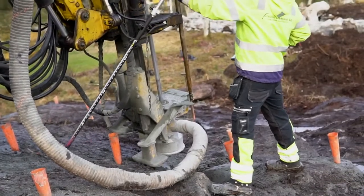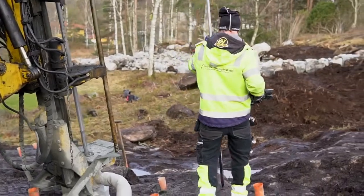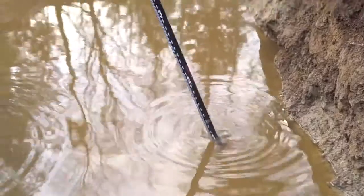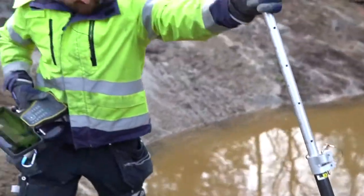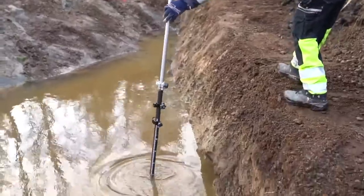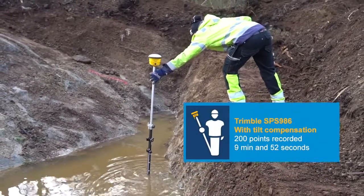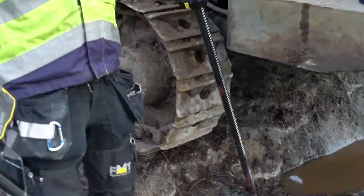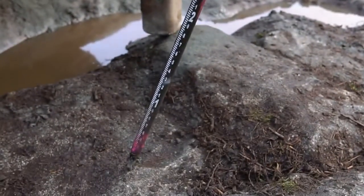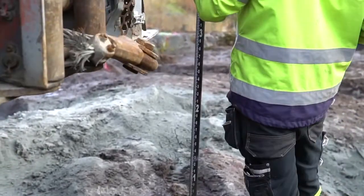Next, Friedrich used the Trimble SPS986 with tilt compensation to measure the same rock surface and collect the same number of points. You can see how easily he can move and measure accurate points without leveling the pole. He can even reach points in places he would not be able to reach without this feature. It took him 9 minutes and 52 seconds to record 200 points with the SPS986 with tilt compensation. Using the Trimble SPS986 with tilt compensation was 38% faster.